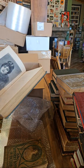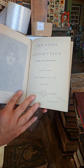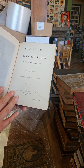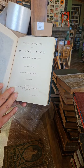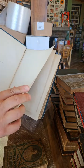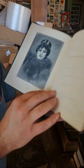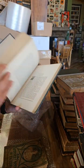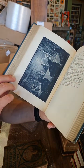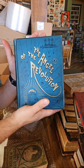Either way, I'm probably just going to auction it off and let the customers decide. But I think this one has potential to be halfway valuable, kind of in the $7,500 range. An Angel of the Revolution, A Tale of the Coming Terror by George Griffith, illustrated by Fred T. Jane, 1894. It's published in London, so not 100% sure what was going on in England at that time. I'm not 100% sure what the significance of this book is, but it seems to be halfway valuable. It's a very pretty binding.